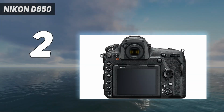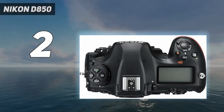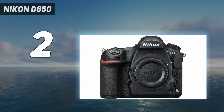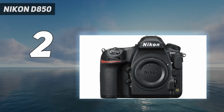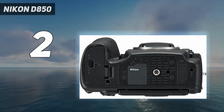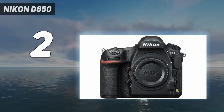Even without the grip, the D850 has an amazing battery life of 1840 shots, far more than any mirrorless rivals, and it comes with 2 memory card slots, one for CF Express and one for regular SD/SDHC/SDXC. Over time, this has for us become a DSLR classic.